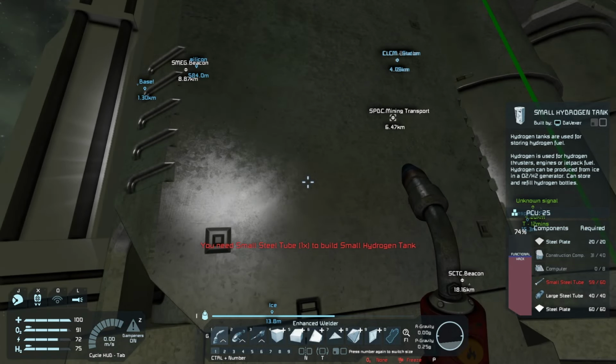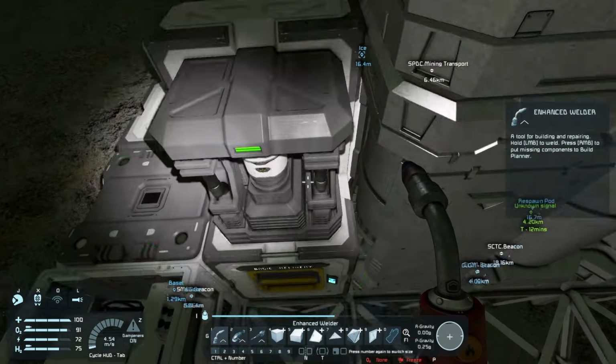Yeah, we're missing steel tubes, computers, and stuff like that. Oh, there we go. I think we're slowly producing everything we need. Yep, so that's functional. But now all this is the problem as well. We may or may not have enough parts for that. And let me just get rid of the build planner so I can put the 2 pipes here. Kind of put in there.